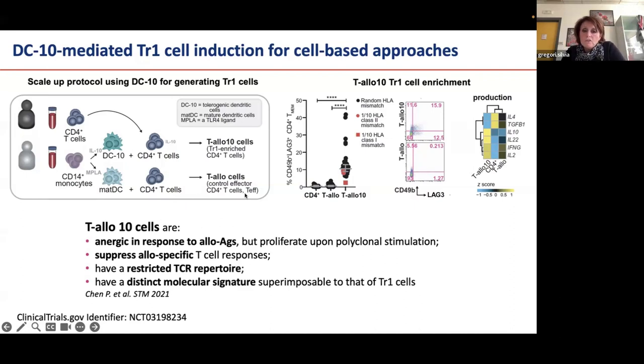Maria Grazia used those Allo-10 cells in the context of bone marrow transplantation to prevent graft versus host disease. She performed a clinical trial and demonstrated that a year after the infusion of the Allo-10, the Allo-10 cells are still present in the circulation of these transplanted patients, and they control the GVHD in vivo.